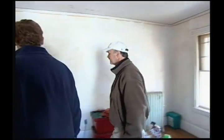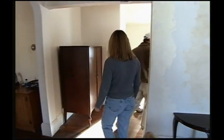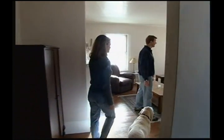This one's half done, but we finished over here. Got another room that's cleaned up. Let's see it. This is going to be the living room. Great room. Nice light. Yeah, it's a good room.